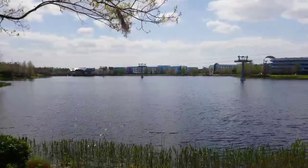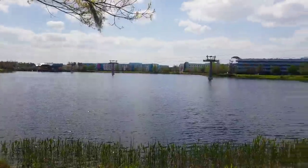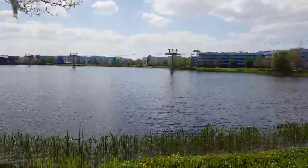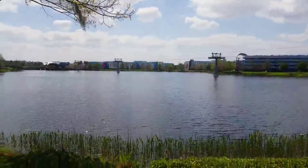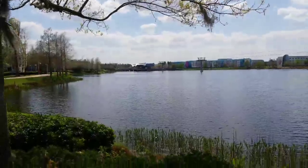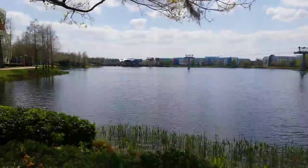Paul, looking at staying at the Beach and Yacht Club again next year. What are your thoughts on club level rooms? I don't know much about the club level. I stayed at the Beach Club back when we did the Disney cruise, in like 2003 or 4, something like that. And I thought it was nice. I wasn't overly thrilled with it. I like the resorts. I think they're beautiful resorts. Just the rooms themselves weren't overwhelmingly wow to me.